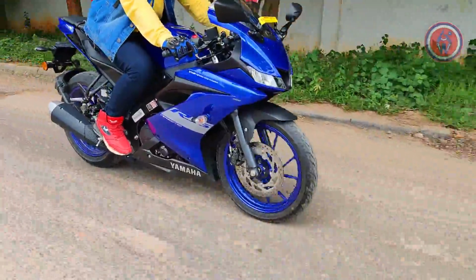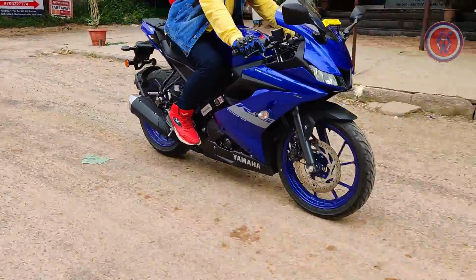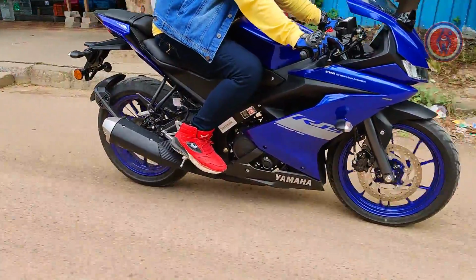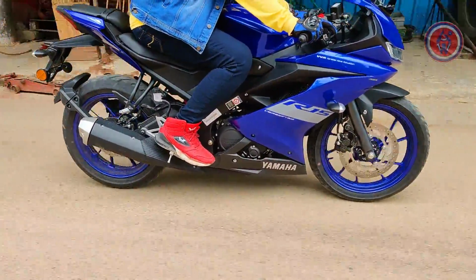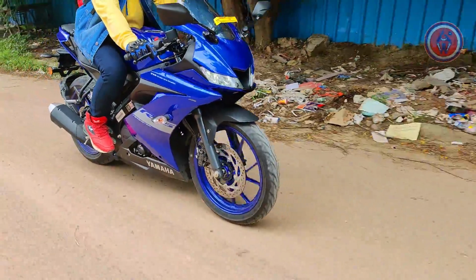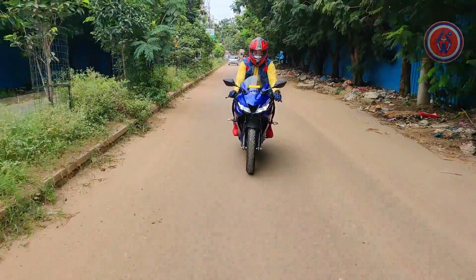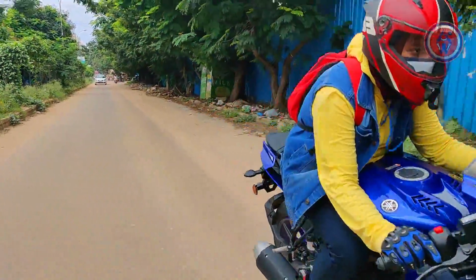And talking about the pillion seat comfort, the seat is adequate and good, but unfortunately the pillion doesn't get any grab rails to hold on and has to hold the rider tightly to be confident on the whole ride. Although the seat is high, a friend or your sibling can accompany you for a short ride, but it would be difficult for the elders in your family because it's a sports bike indeed.